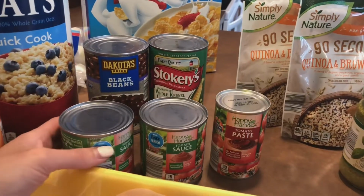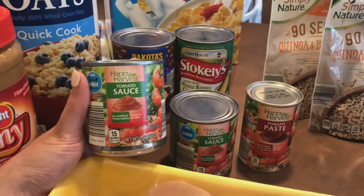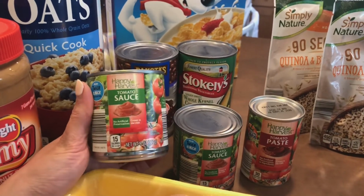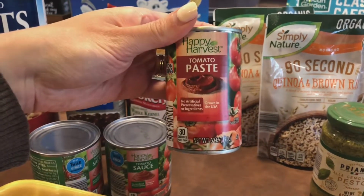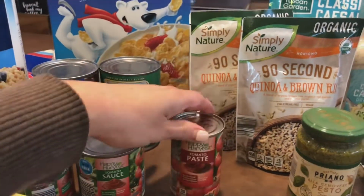Then I got some canned goods. I got a couple of cans of tomato sauce. Canned goods are always a great price at Aldi. I also got some tomato paste to use in a recipe.